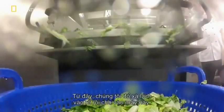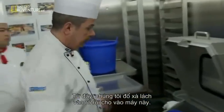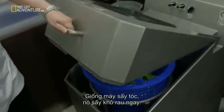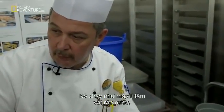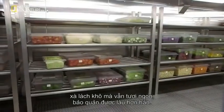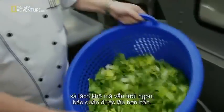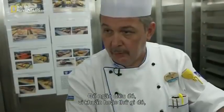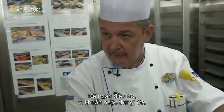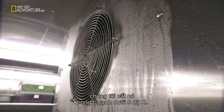So from here, we take the lettuce in this basket, and it's like a hair dryer, it gets dried now. It's like a centrifuge, and gets all the water out, the lettuce is nice and dry, and you can store it much longer. It makes a difference because lettuce is growing on the earth, in soil. So in order to prevent any bacteria or anything inside, we have to store it 40 degrees below in the fridge.